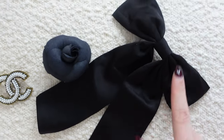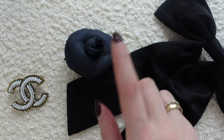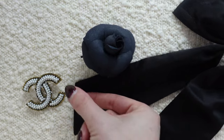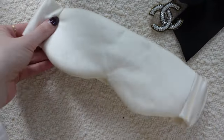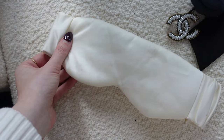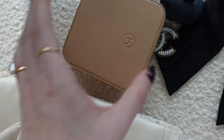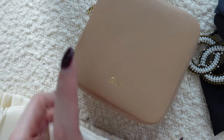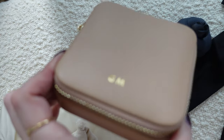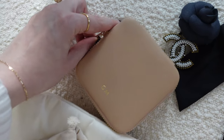In terms of accessories, I've got this little hair clip bow, my vintage Camellia Chanel brooch, and then this other vintage Chanel brooch. So I'm gonna bring those. I'm gonna pack this little eye mask for the plane from Missouri. This is a really sweet jewelry travel case. I actually have the full size, and this is my married initials on it. Let me show you what this looks like inside.